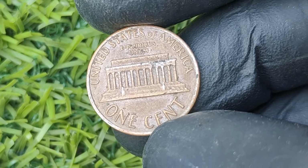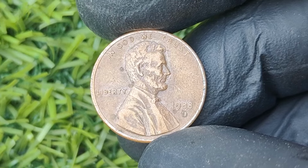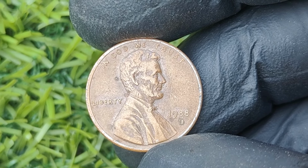In the next 40 minutes, I'm going to take you deep inside the mystery, magic, and millionaire-making reality of one of the most overlooked coins in U.S. history, the 1988 D Lincoln Memorial Cent. You'll learn how to identify it, why it's worth a fortune, and what's happening in the coin market today that could make your old pennies your richest asset. This is not a video you want to leave halfway through.